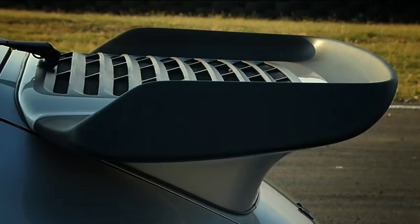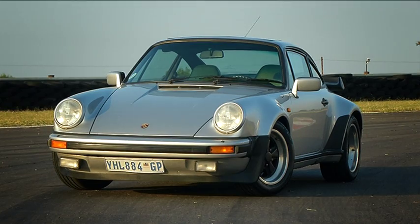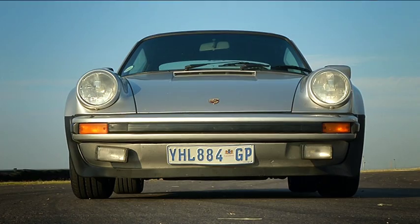The 930's signature whale tail was designed to channel additional cold air into the tightly packed engine bay, but it became a must-have accessory for lesser 911s too. The wider rear track is another clue to the turbo's performance potential.